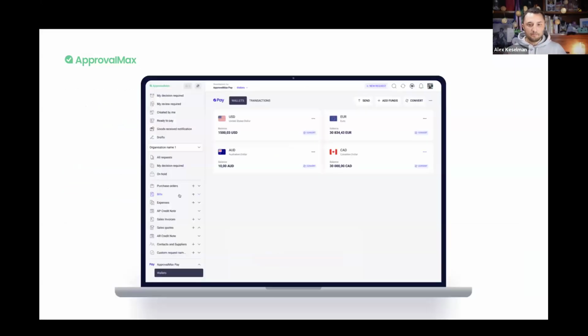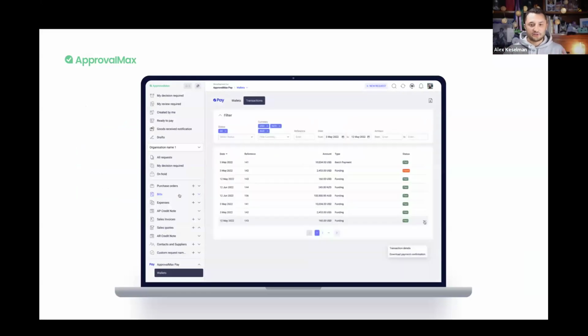So the way it will look, in your account, you'll have different wallets where you can deposit money. Here on the screen, you can see all the details that are provided. And on the next step for the transactions, you can keep track of all the bank feed that you had, where the money goes, where the money is received. All of those things will be available within one single platform.